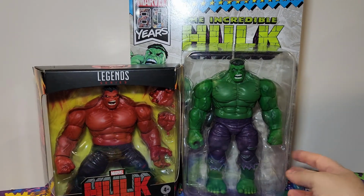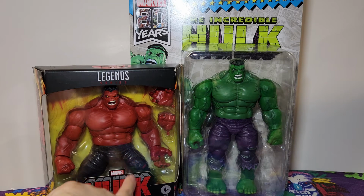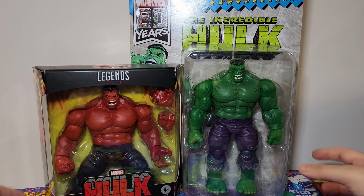But I brought in my regular Hulk to compare. This is the San Diego Comic-Con, I believe, 2019 Hulk. And he towers over Red Hulk, but I think they go well together. It's because the Red Hulk's legs are more spread out, where regular Hulk is standing up straight. I don't know if Red Hulk can stand up straight here, but either way, I think they look awesome together. So I love these two figures. Nice, just big hulking figures. No pun intended. They're just massive. They're big, beefy boys.